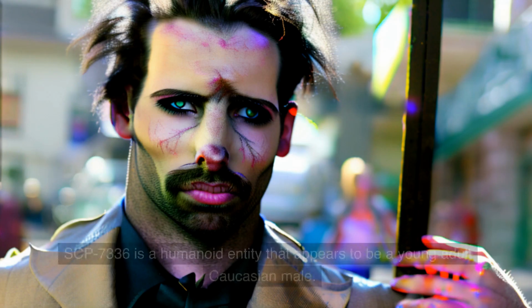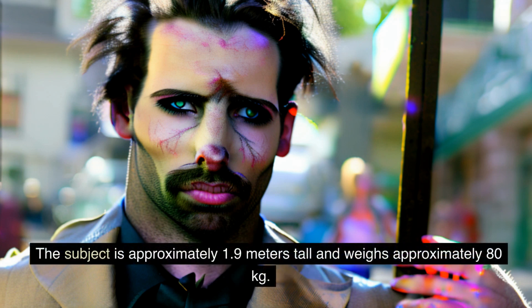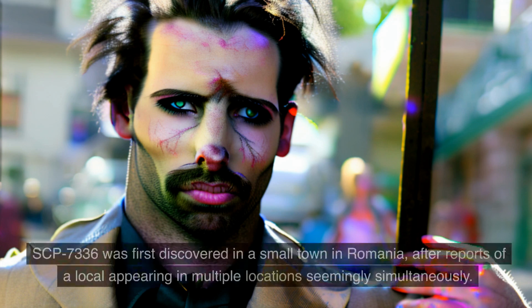abilities. SCP-7336 is a humanoid entity that appears to be a young adult Caucasian male. The subject is approximately 1.9 meters tall and weighs approximately 80 kilograms. This individual is capable of limited teleportation, allowing it to move short distances instantly. SCP-7336 is also capable of partial invisibility, allowing it to conceal its body while in motion.